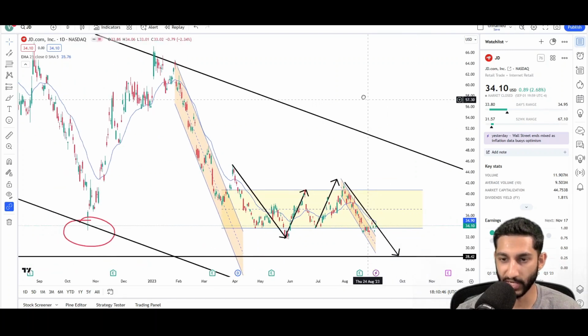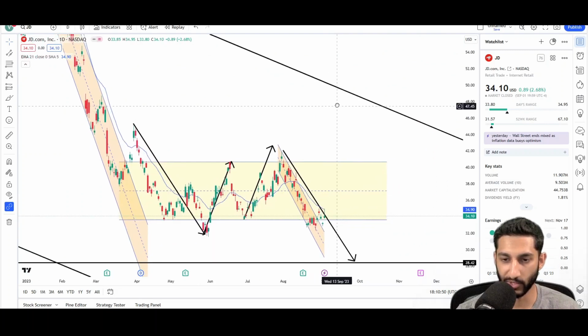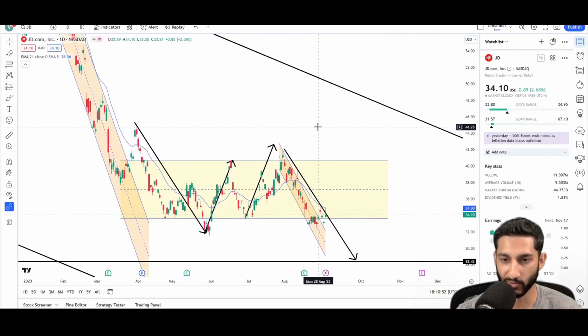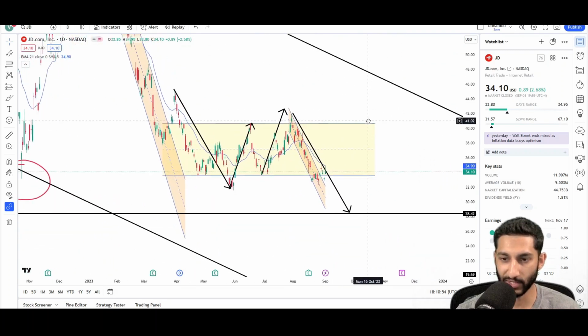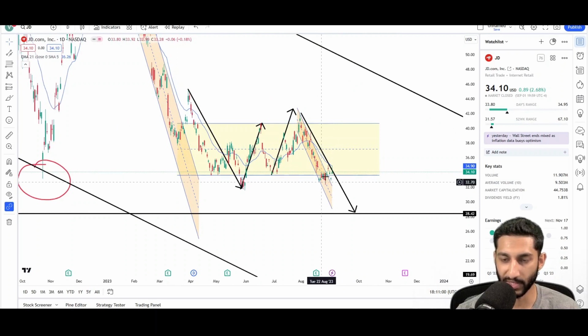So let's take a look at JD first on the daily chart. Then we'll take a quick look on the weekly chart. So I'm going to try to fly by these stocks real quick. So basically, JD is not looking as strong as other Chinese stocks. You can see that we're still trading near the lows of this downtrend, right around the low 30s, mid 30s. We're still below the EMA on the daily chart.